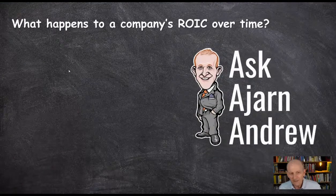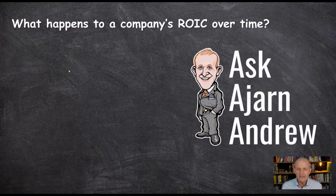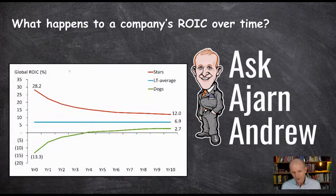Now, let's take a look at what happens to a company's return on invested capital over time. I'm going to show you the results of some research that I did, academic style research, where I grouped companies by their return on invested capital and then looked at what happened with that over the next 10 years. And at the top left of this chart, you're going to see the number 28.2.